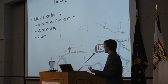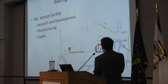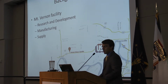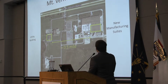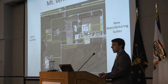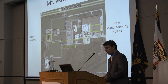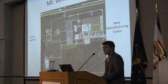I'll also bring your attention to this map. Here is USI on the map, and their facility is located about 10 miles west of USI, near Mount Vernon, Indiana. Zooming in on this facility, the manufacturing spaces are over in here, along with the warehousing spaces, and they've recently turned some of this warehouse space into new manufacturing suites, and that requires a new steam system to run these different manufacturing systems.